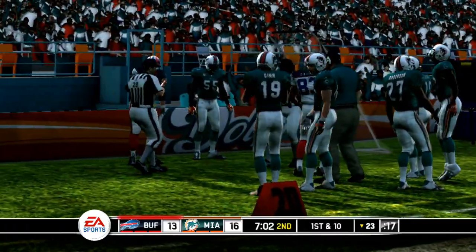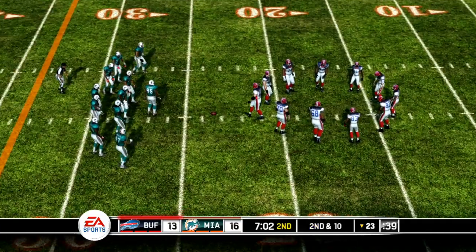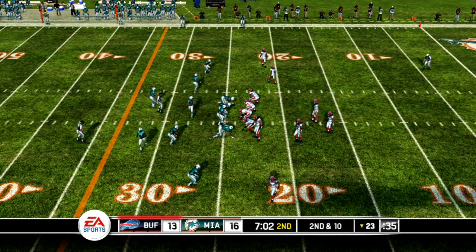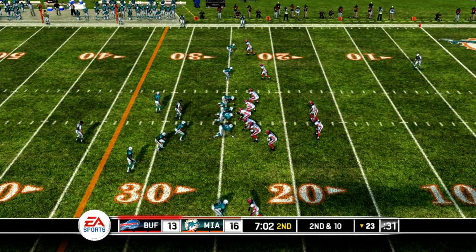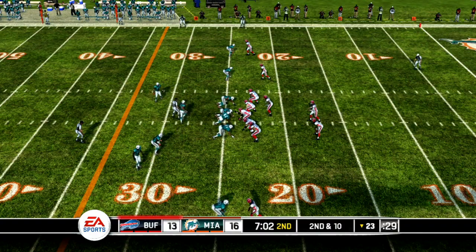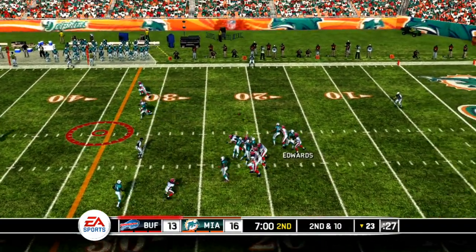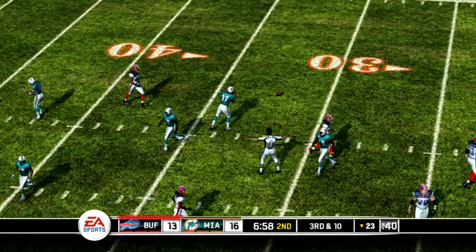Gets the pass away. Makes the grab near the sideline, but no signal yet. And it is a good catch. About as close as you can get right there. A shoelace, maybe just one cleat down. That's all it takes in this game. The pass is away. Allen had the coverage on the play.